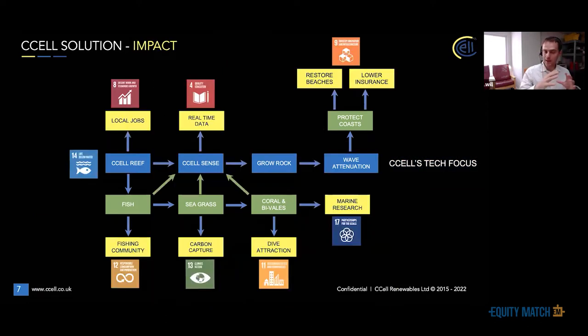Now, if you then pan out yet further, you can actually start to see, if we can enhance fish, we can improve things for the fishing community. I mentioned we can do seagrass, we can do carbon capture with corals, we can provide dive attractions. I mean, dive attractions is a huge, huge market. It's worth something like 9 billion before the pandemic. There's equally a huge amount of marine research going on in and around corals.